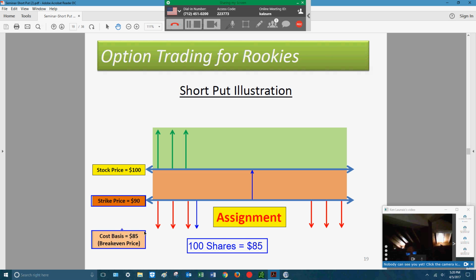We sold 90. We sold it for $5. Our cost base is 85. That remains the same. So, as an example, if the stock closed at $87, let's say, it's below 90, so I'm going to get assigned 100 shares of stock. And the stock price is $87. But I only paid $85 for it. So if I were to turn around and sell it right away for $87, I'd make $200. Anything above $85 after 37 days, even if we get assigned the shares, we still could just turn around and flip it and make the profit if we want to. Because anything above 85 to us is profit.